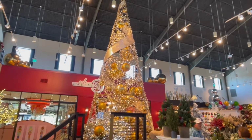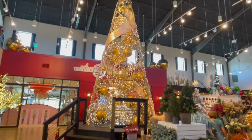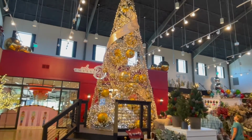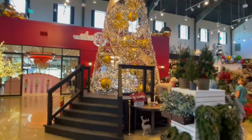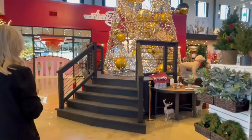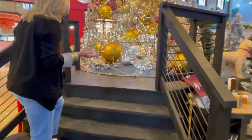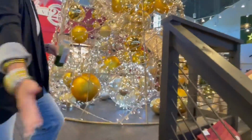I like it. And look at how huge this tree is. This is 25 feet, and we've got it on a 3-foot base, so it's 28 feet is how high it goes up. And we've created these little stairs. Again, another great photo opportunity for families to come. Sure, yeah. Be in front of the tree and all the way down.